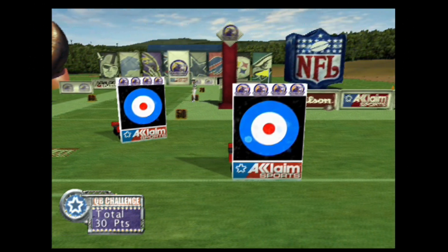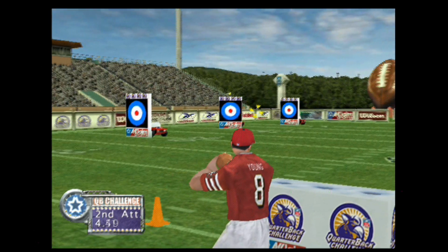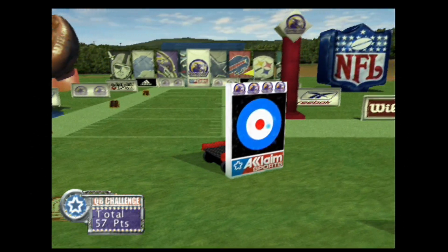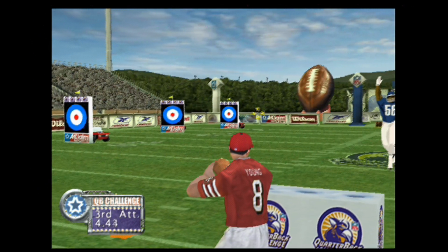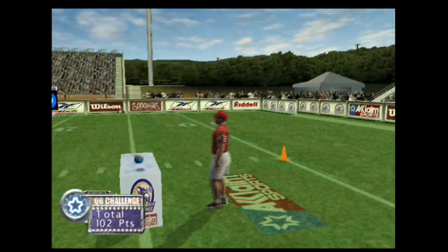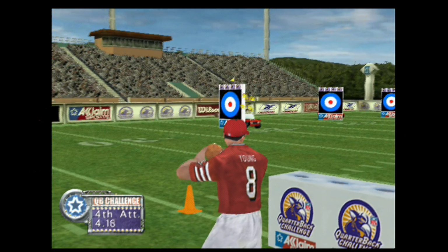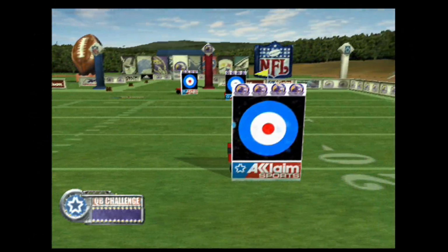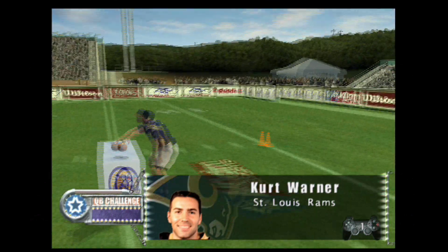Decent throw as he strikes the outer ring for 30 points. Right on target as he hits the second ring for 27 points. And the throw strikes the second ring for 45 points. Oh, the ball strikes outside of the rings for no points. And he finishes off. Coming up next in this event is Kurt Warner.